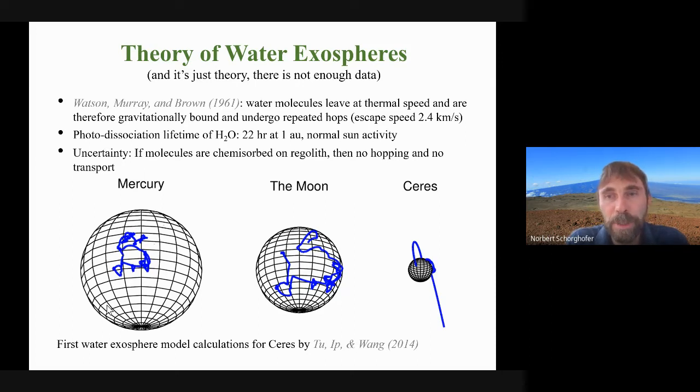The escape speed of the moon is 2.5 kilometers per second, whereas the typical thermal speed of water, which depends on the surface temperature, is 600 meters per second or so. So they're definitely gravitationally bound, and they photodissociate. But on average, I think they undergo 100 hops before they photodissociate or fall into the cold traps.